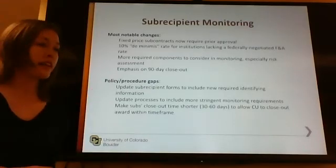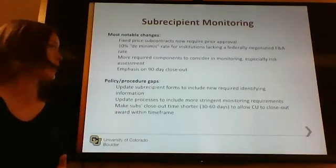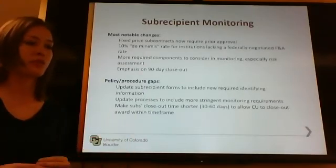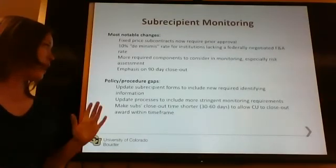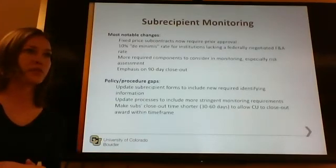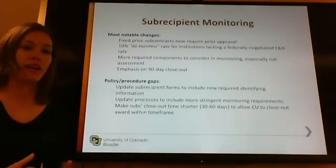The other thing that's getting a lot of attention is closeout, getting that done within 90 days, and Nazrin will talk about that a little bit later. But that affects our subrecipient monitoring because we need to ensure that all of our subs have everything into us so that we can meet the 90-day deadline. So we'll be updating our forms and processes. Again, we'll keep you updated on that as that comes out, and making sure that our subs closeout time frame is shorter so that we can hit our 90-day mark.